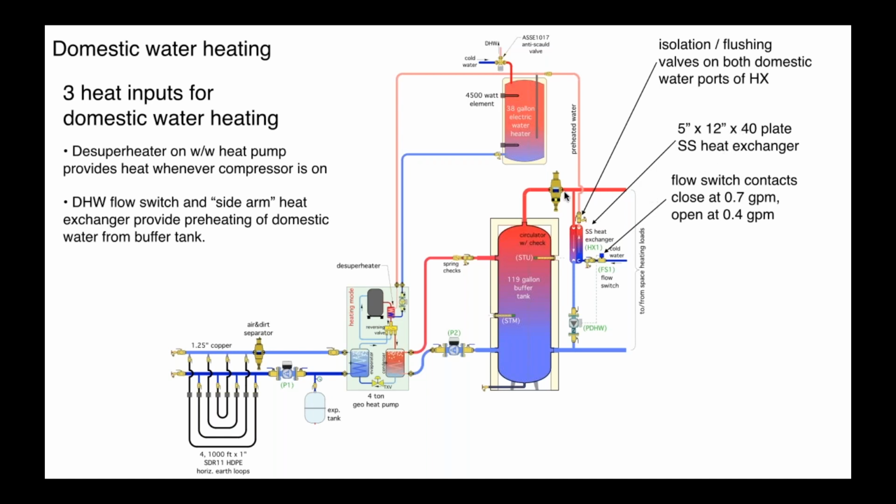The primary side is piped right off the top of the buffer tank, so that whatever water temperature is available at the top of the buffer tank would come down through the primary side whenever this small circulator down here is operating. And then on the secondary side, we have cold domestic water coming in, going up through the secondary side of the heat exchanger and absorbing heat from the primary side.